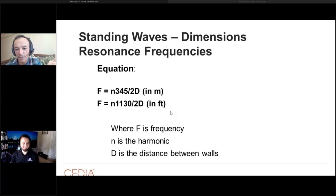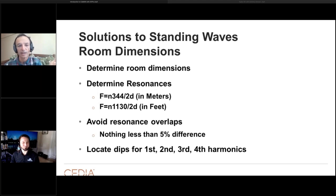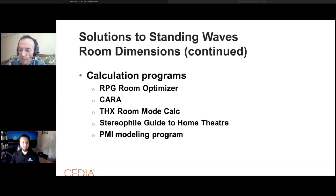So this is an equation where you can sort of predict the standing waves. And what you want to do is calculate all of them and then make sure that the frequencies are never the same between the length direction, the width direction, and the height direction. And you can do that, or you can download one of these calculators. RPG has a good one.